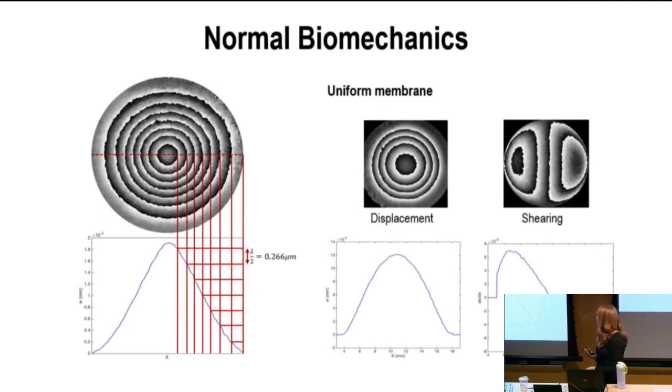So this is a uniform membrane, just to make things simpler. For displacement, we'd see these rings, and then with the shearing, you'd see the gradient of that. For the specific setup we were using, we were illuminating normal to the sample and imaging normal, so the sensitivity was in the axial direction. Each fringe we were seeing was equivalent to half the wavelength of the laser we were using, which was a green laser at 532 nanometers. So each of these fringes was essentially a displacement of 0.2-ish microns.